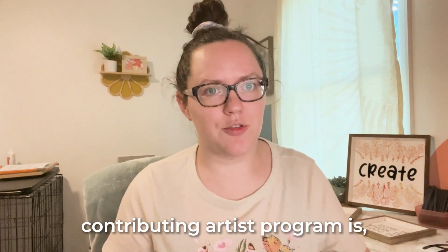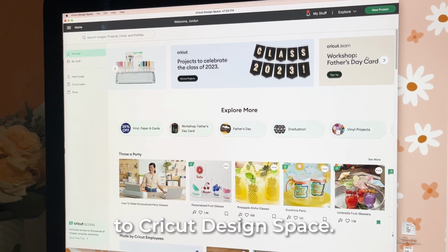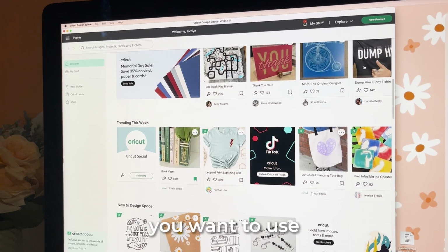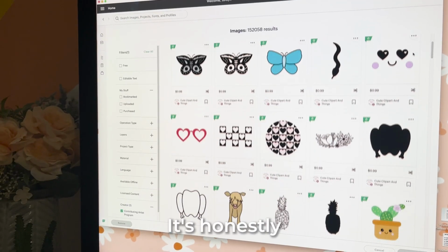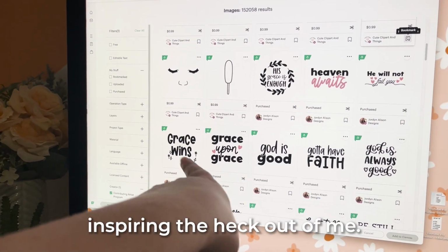If you don't know what the Cricut Contributing Artist program is, basically it allows me to upload things to the Cricut Design Space. So then you can use it. Literally all you have to do is find a design you want to use and then hit add to canvas. All that to say, I'm super pumped to be a Cricut Contributing Artist. It's honestly given me so much motivation and just inspiring the heck out of me, so it's really cool.